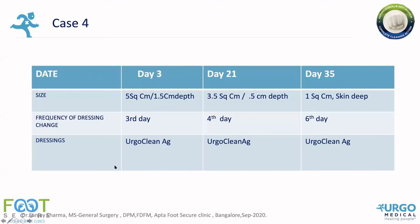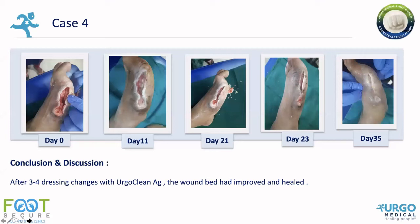It started from about 5 square centimeters to a 1 square centimeter skin-deep wound. And this is on day 35. We can see the wound is almost closed, and probably another week or so, this will be closed.